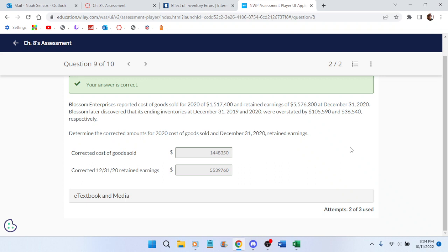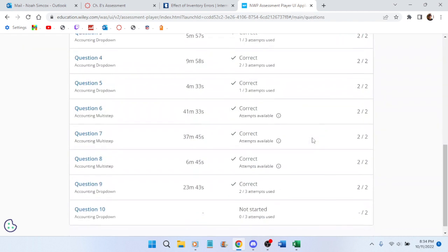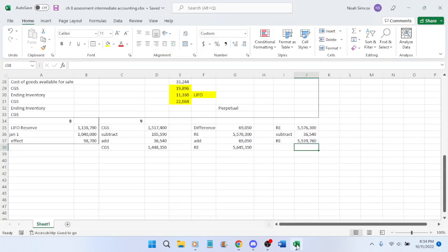Oh, I finally figured it out. Dude. Okay. Chapter 8, that question took me 23 minutes to figure it out, even though it was the most simple of calculations to get the answer. It was the simplest calculation on earth to get the actual answer.